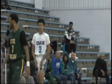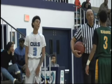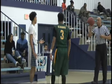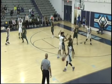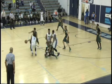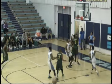Really fast-paced here once again early on in this game. Prince George is looking to attack. Looks like Cecil's looking to open things up from the three-point line. Different philosophies, just about the same result. And the one thing you have to look at is how identical these two teams are. Identical in size, style of play, intensity.